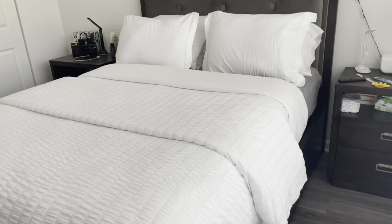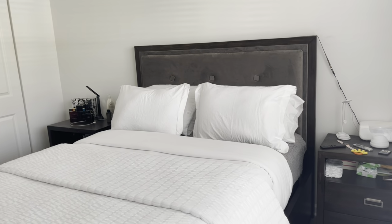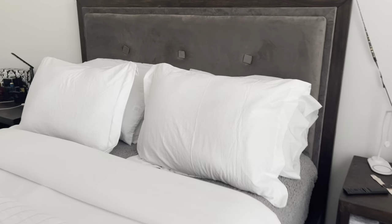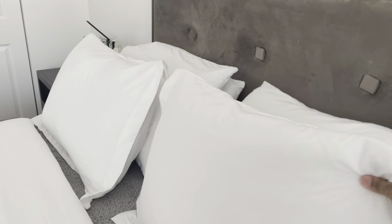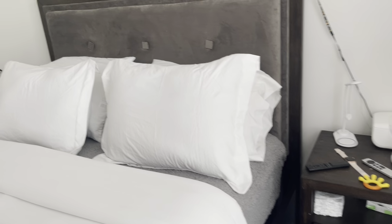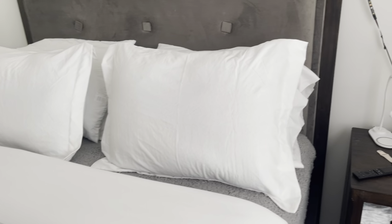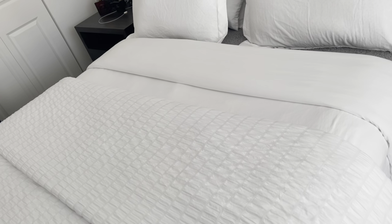I'm keeping up with actually fixing my bed. I don't know, I told y'all I'm a little OCD, just a little bit. I just don't like how the pillows look, to be honest. I feel like I need some more pillows or some different styles, like fluffy ones or whatever. But these are the regular pillows that come with the duvets. And this seems a little crooked to me. Right here. Let me try to fix it.